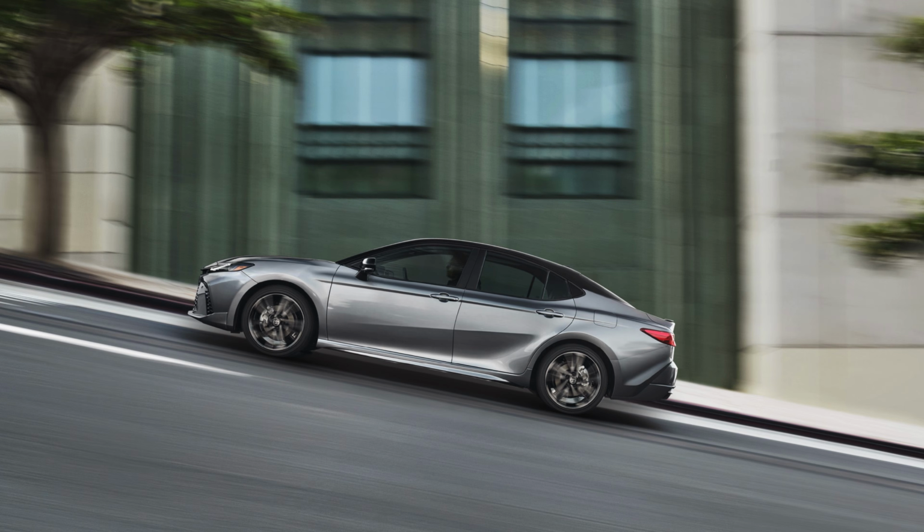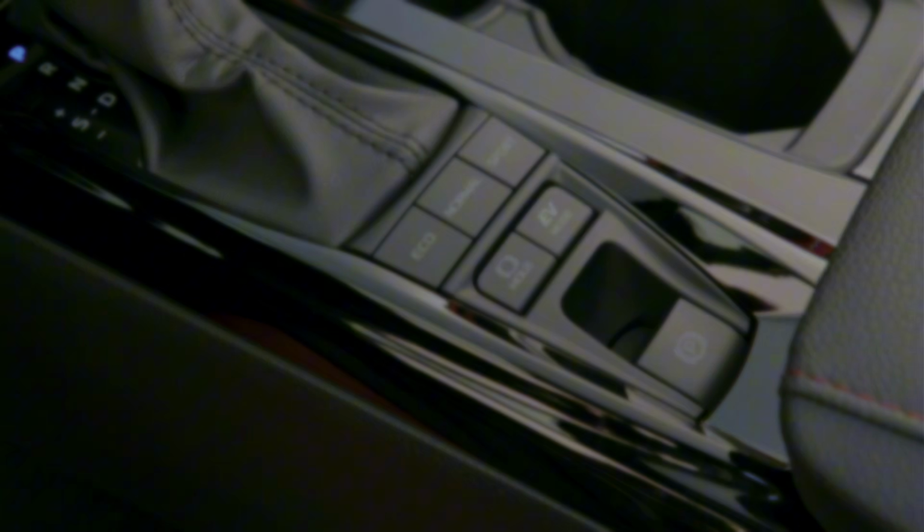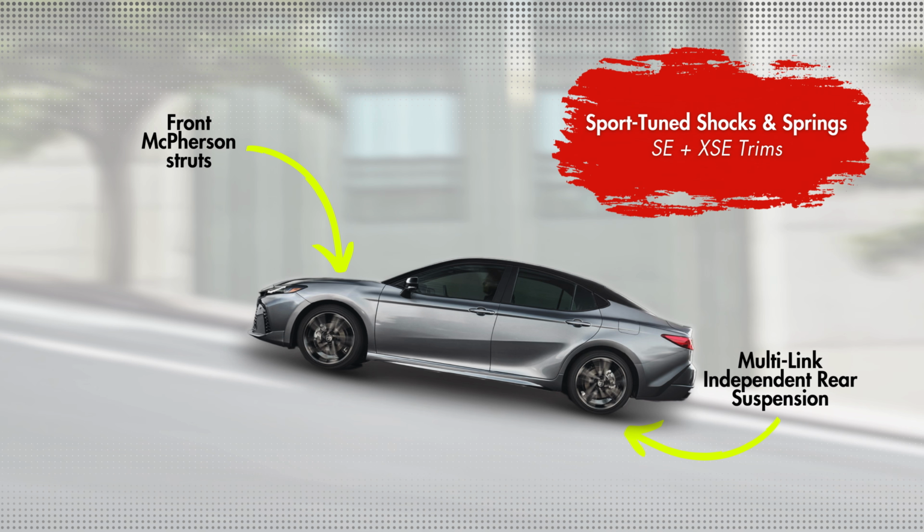You can tweak your driving feel with the Drive Mode Select, featuring Sport, Eco, Normal, and EV modes. Ride and handling will be thanks to independent MacPherson struts in the front and a multi-link rear suspension setup with stabilizer bars and front strut tower bracing. SE and XSE trims will feature sport-tuned shocks and springs.